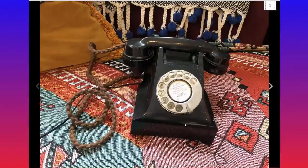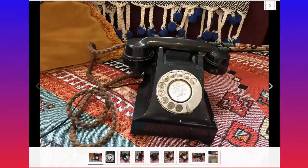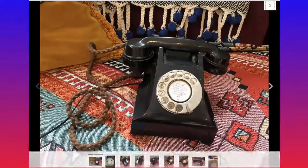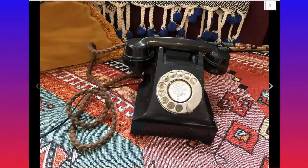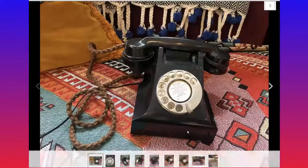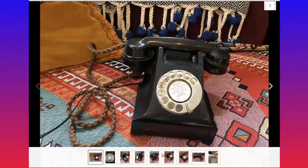Dials on UK GPO issued phones didn't have that gap there. And normally the split ring would be silver, like the dial, and it would split at the bottom there, because it shapes and it goes to a hole at the bottom there. This seems to be split further round, so this isn't a GPO split ring, I don't think. I think this is just a round split ring, not the sort of square-edged one that the GPO used.